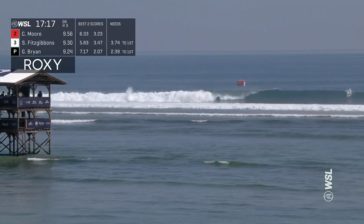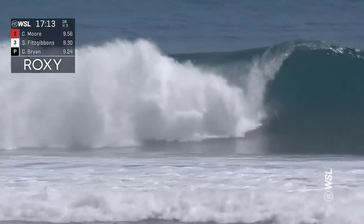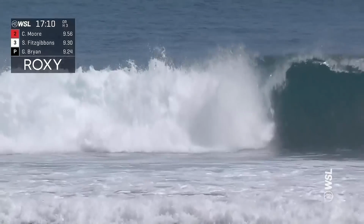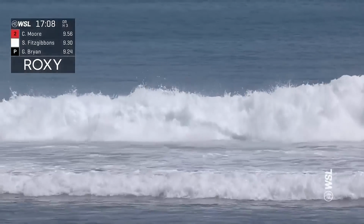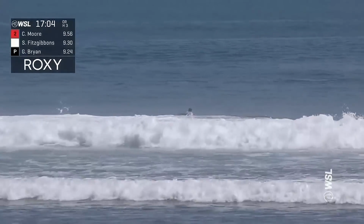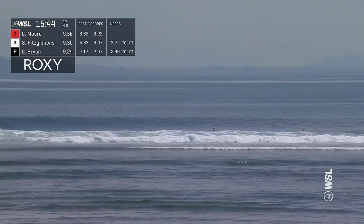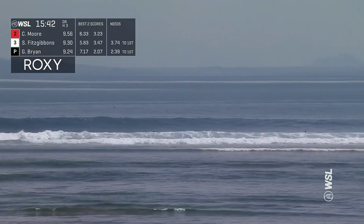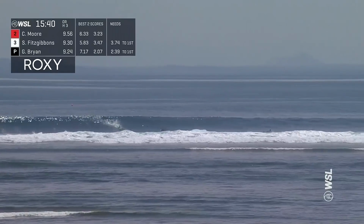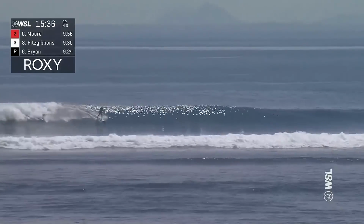Sally Fitzgibbons, she's got a 5.83, but she needs a 3.74 to get herself up in the lead. Love that section. Deep though, Sally Fitzgibbons. She definitely committed. She went all in on trying to punch her way through that foam balling section. She's going to be coming in here with no pressure, just free to really surf the way she has been, and perhaps in the last couple of events has been surfing a little bit restricted, knowing the consequences were on hand.